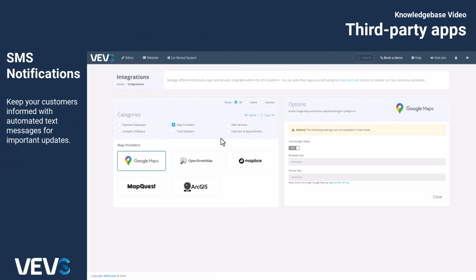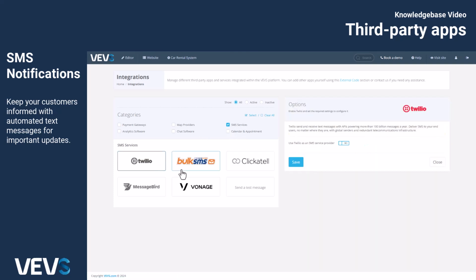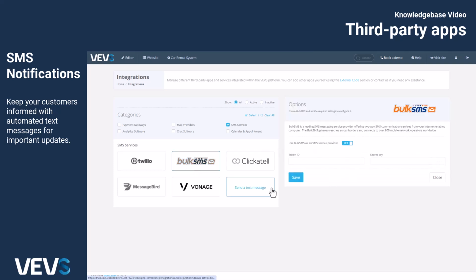VEVS also allows you to send automatic and manual email notifications. But if you want to include SMS text messaging for specific events within your software, you can activate one of the integrated SMS service providers like Twilio, Clickatell, MessageBird, and more.